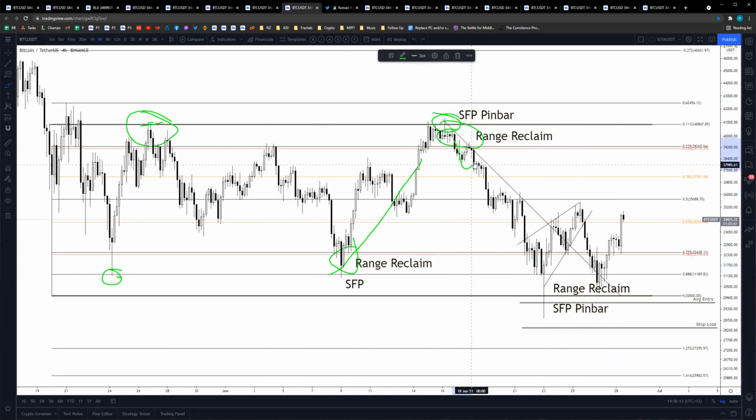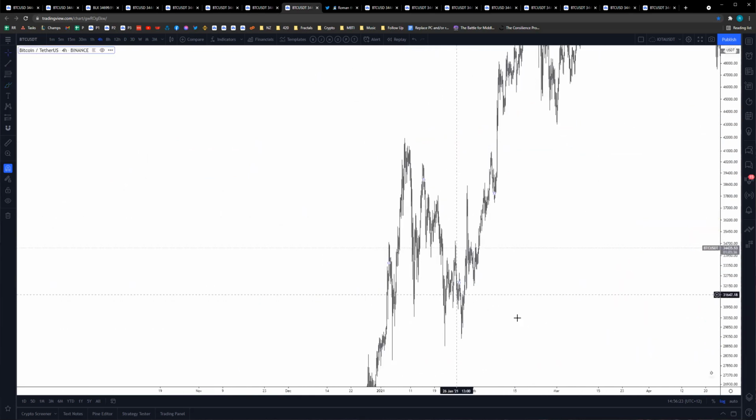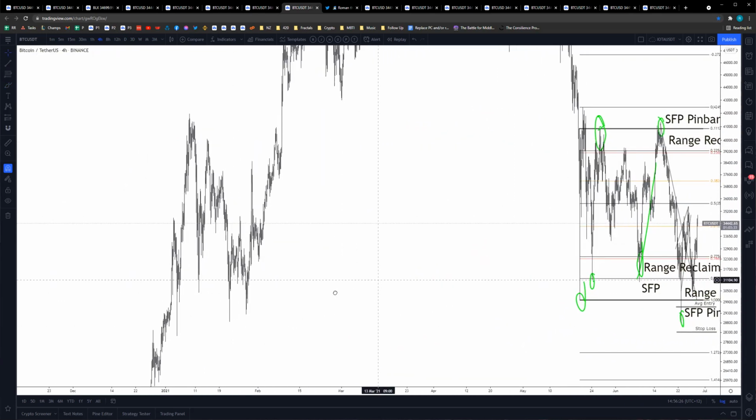Then we got the pattern here, the broadening descending wedge with the liquidity grab. Again, we did exactly the same logic again. We swung the previous lows, right? There's also another low all the way over here that we swung as well. All right, this low here, we swung that.